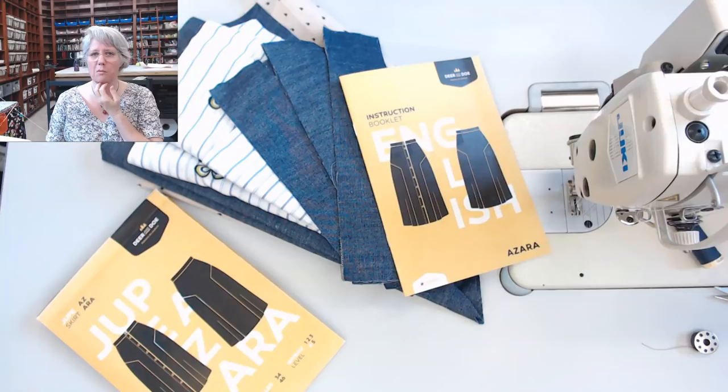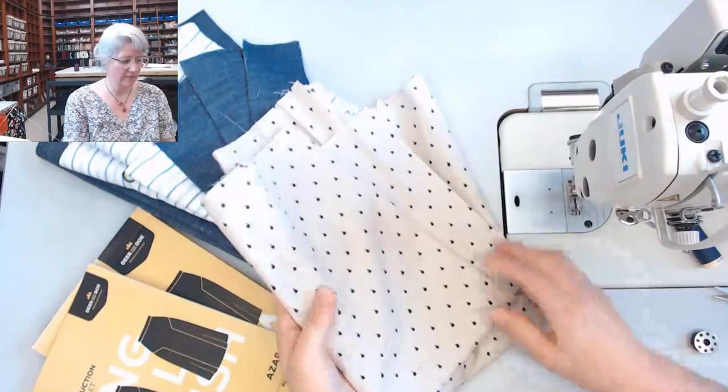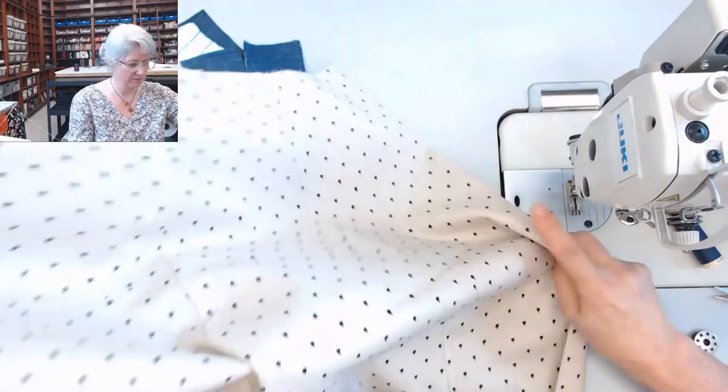Cool, so I did make a muslin of this. I made a muslin because I was so nervous. I had a few bolts of this fabric that didn't sell during my sale, so I'm gonna use it for muslins. You're gonna see it a lot. It has these nice little style lines, and I'm making the button front, so I just ironed it as if the buttons were there.